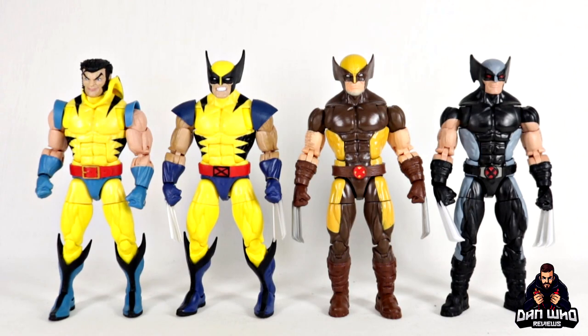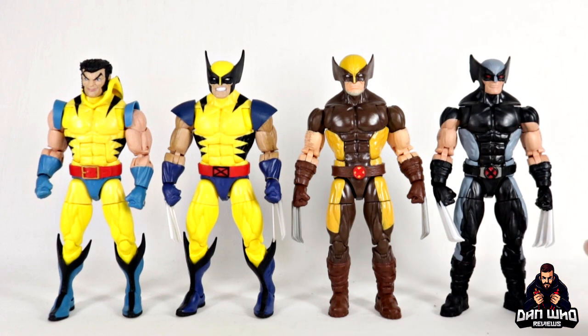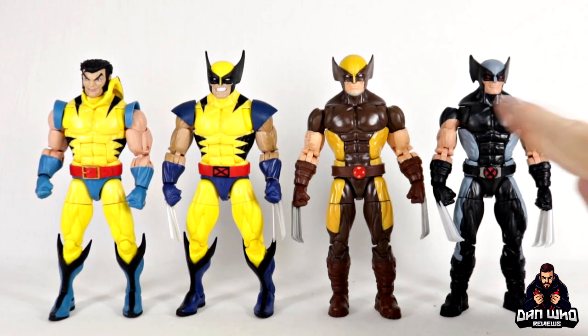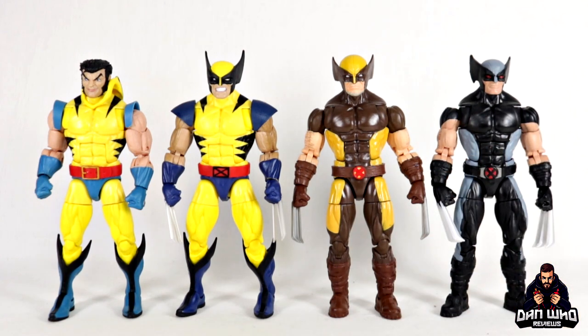So without pulling out the Old Man Logans and the Weapon X, here we have a nice little lineup of Wolverine in his uniform, of course. And as I said, this brown version is definitely just a straight up repaint of the X-Force version with some different heads, because that is where the updated boots and gauntlets come from. But yeah, it looks good.